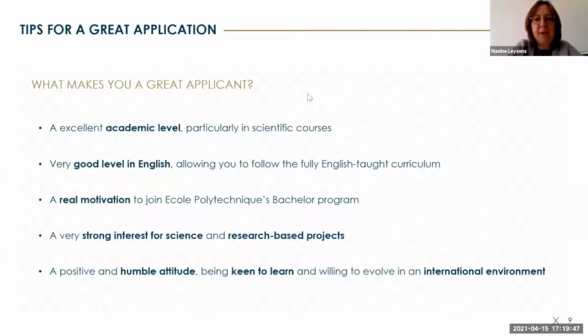So what makes you a great applicant? This is a big question. Obviously, we're looking at your academic level, particularly in scientific courses. Yes, we're going to look at your marks in math and physics and all the other scientific subjects, but also, all round, we want students with a good level and good all-rounders. And your level in English is very important, not only for us, but also for you. If you're struggling, as Anne said earlier, with studying math and sciences in English, it's going to make it much harder to do it in a second language.